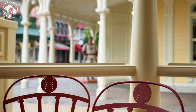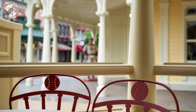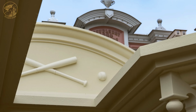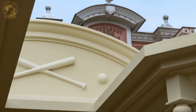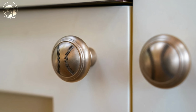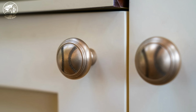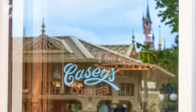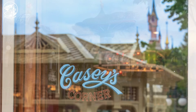But here's where it gets really fun. Baseball fans, keep your eyes open. The spirit of Casey's Corner lives on through clever nods to the sport. Baseball bats are subtly woven into the railings, roof gables, and even the backs of the chairs. Look closer and you'll spot baseball motifs in bat reliefs, on seating, and yes, even on the sorting bins. So next time you stop by for a hot dog, take a moment to soak in the details. Because at Casey's Corner, the magic is in the design.